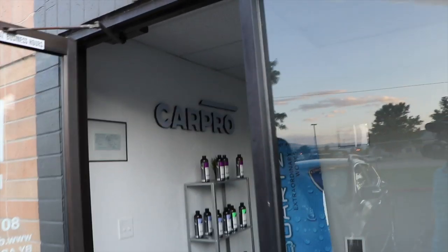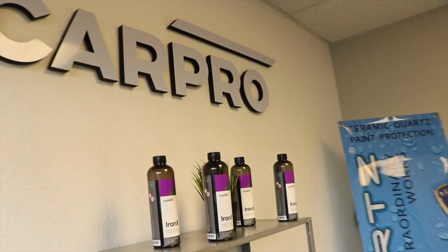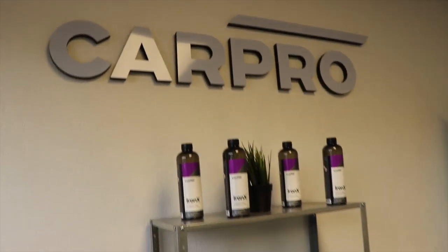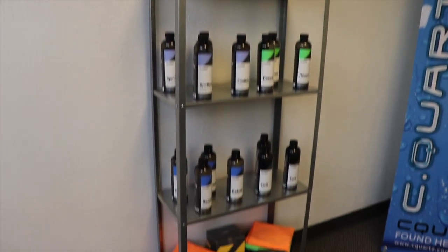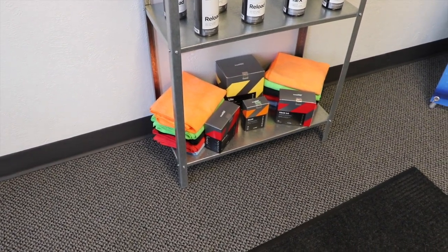I love the logo on the outside. It's really classy and minimal in all the right ways. The logo for Carpro, I think, is sick. But tell me about your setup here. So right here, we just have a basic little setup. Like you said, we're the only Carpro certified installers in the whole state of Utah.